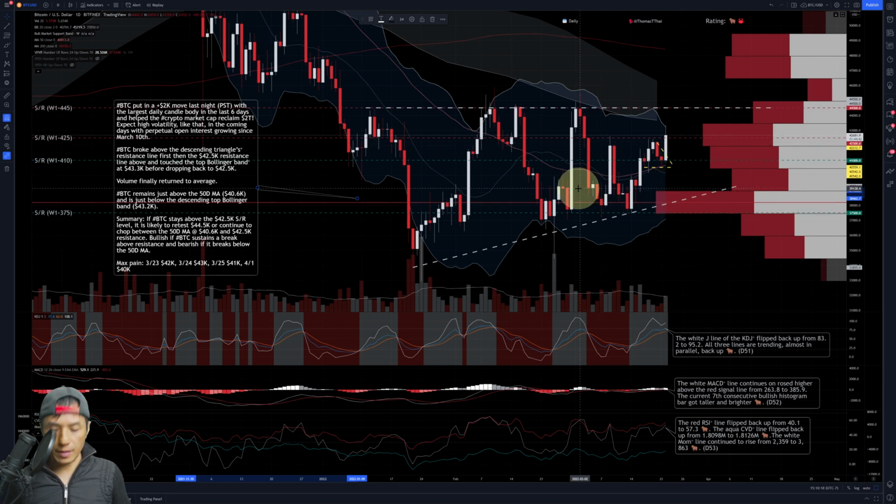I want to switch screens for a second to show you. In the perpetual futures, open interest is near its recent high, and funding is pretty much neutral, but with open interest being so high, there's going to be some volatility. So that move from last night in Pacific Standard Time was not a surprise. Let's take a look.